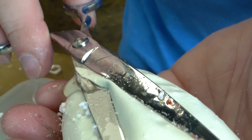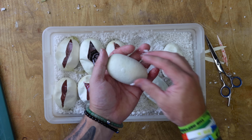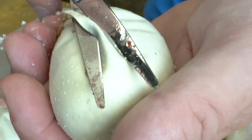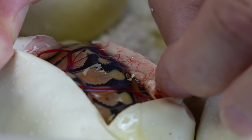Three more eggs. Here we go. Now I'm jonesing for more silver snakes. That's all I want. And looks like a normal ball python. So this is just a normal ball python that's possible het azanthic. That's it. Two eggs to go. Let's end on a bang here, guys. This is amazing. Silver, silver, silver, silver, silver. Nope, another normal ball python. So two normal ball pythons in a row. We've got one egg to go.